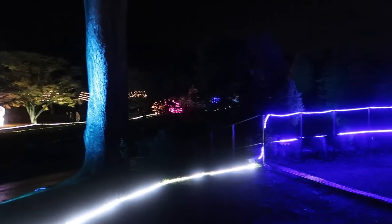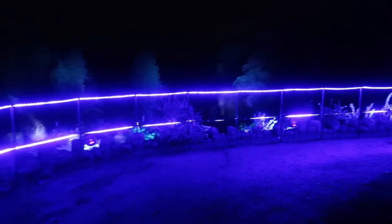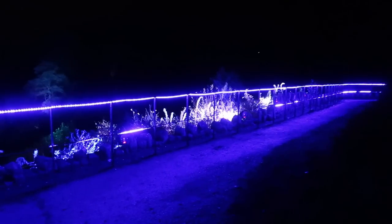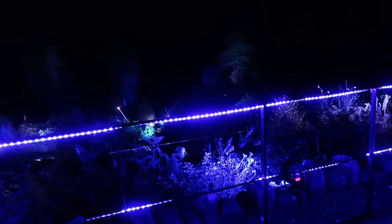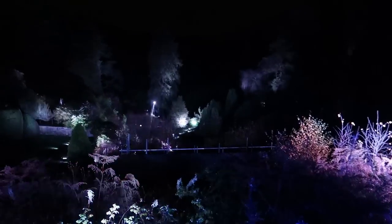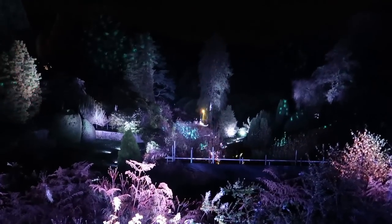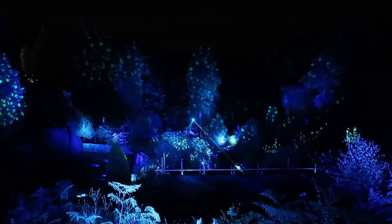So we're making our way now round to this big show scene that overlooks the gardens. And here we go. Look at this. I feel like this is an instrumental version of some Disney songs playing just round here. Oh, we got a laser down there. There we go, that is lovely. Oh, what a scene. Oh, wow. I just wasn't expecting it to look as good as that, but that is absolutely fantastic.